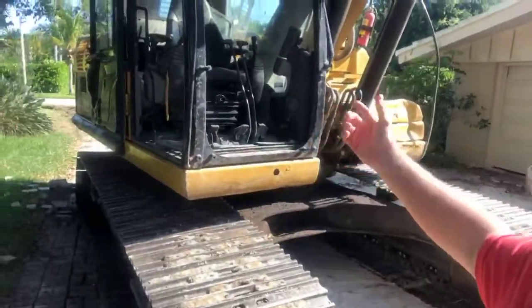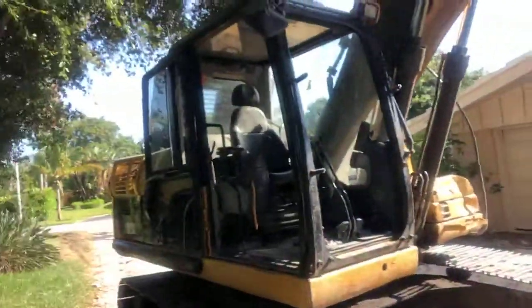So you can see here, you see how they start taking the pavers off? There are some things you can recycle too. There's your excavator here, getting that puppy started and cranking this puppy down. It's going to be a lot of fun.